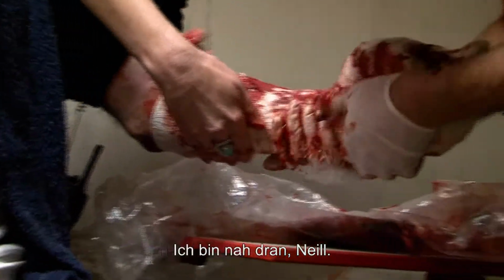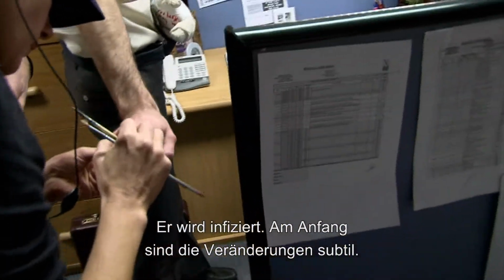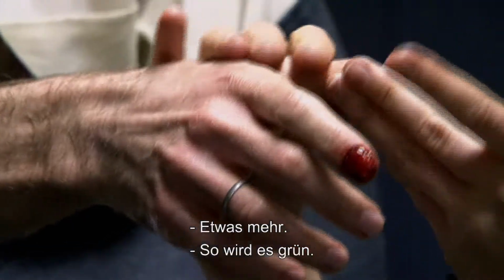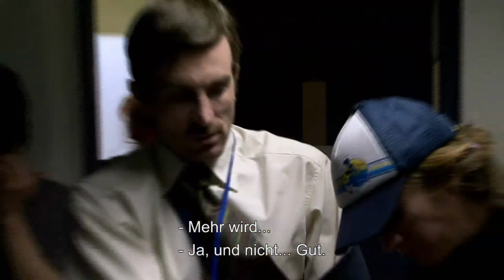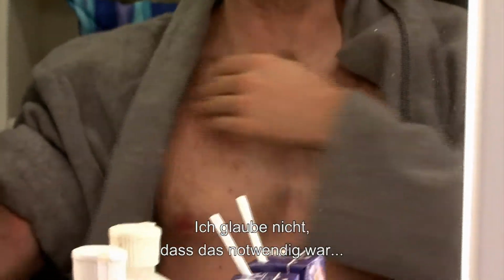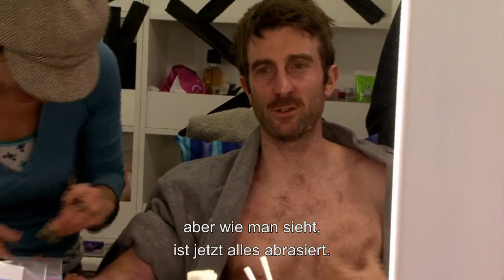That's very close, Neill. He gets the infection, and he starts to have subtle changes. He loses a couple of his fingernails. How many more we got? And then he experiences hair loss. I didn't think it was totally necessary, but as you can see, this whole area now is gone.